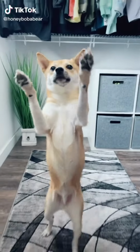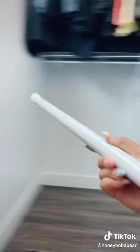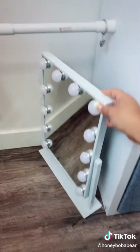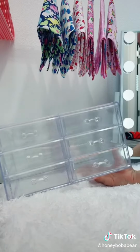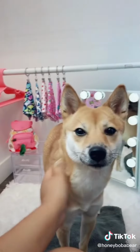Since I'm trying to become that girl, I'm gonna turn Hazel into that dog. Starting with her own closet. This rod is going between that and the wall. I got these clips for her bandanas. Just wait, ready? Full body mirror, like. I don't have any carpet, so she's obsessed with rugs, so I got her this one. This is gonna be her dresser. It's so cute. I'm putting her backpack and collar on top. Treats behind the backpack. I had to get a good thumbnail.